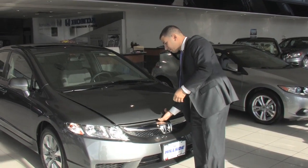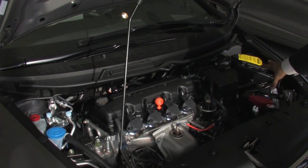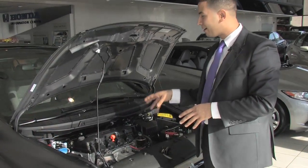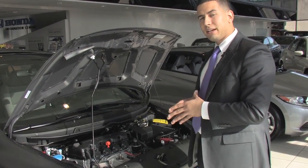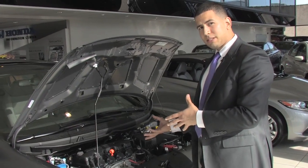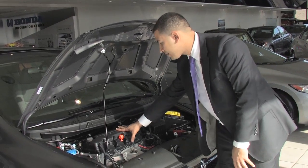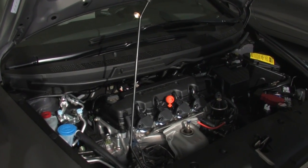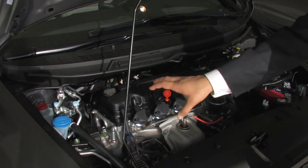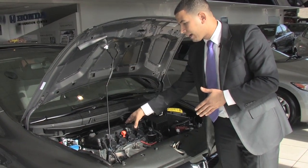Underneath the hood, I'm going to show you something. Now you're probably thinking, gee, Manny, this is a really, really small engine, and it actually is. But the neat thing about this engine particularly, it's a 1.8 liter engine with 140 horsepower, and it's actually got VTEC. What VTEC will allow you to do is gain performance out of the engine while still having that great fuel economy. And this actually has a breakaway mount on the engine at a 45-degree angle. So if you have a front impact, it's going to break away, and it's not going to go into the cabin of the vehicle itself. It's going to go away from the cabin, underneath.